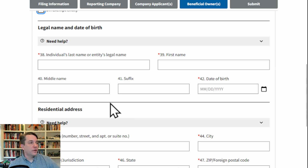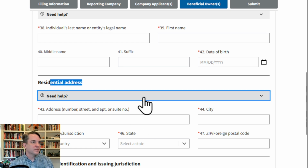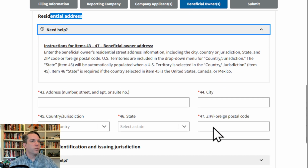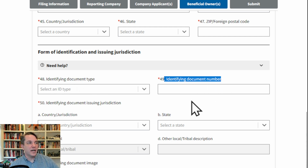Then, for beneficial owners, what are we doing? Last name, first name, middle name, suffix, date of birth. Again, stuff that you're supposed to be reporting on this. Their residential address. Again, residential, not attorney's address, not CPA, not a PO box. Again, this is where they're going to ask you to report all of that. Finally, identifying document type and the document number.